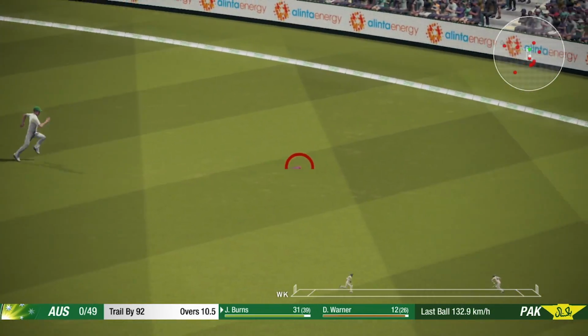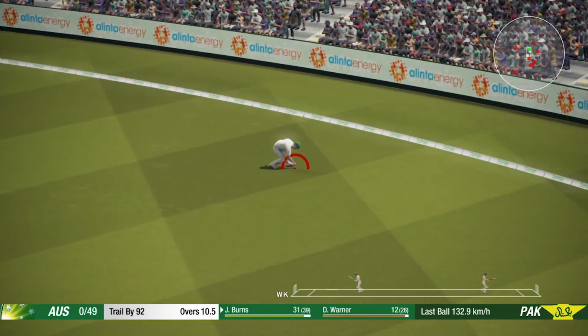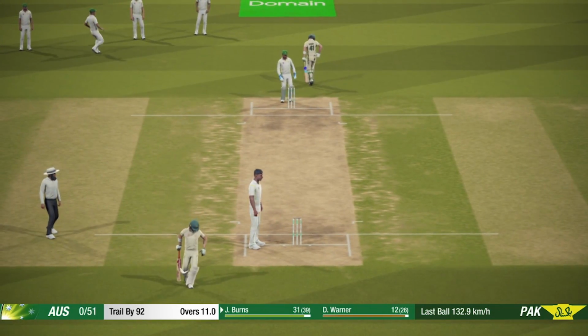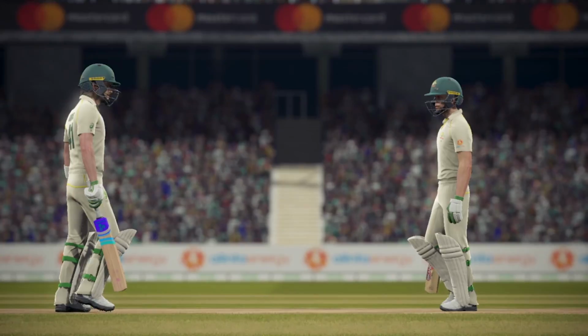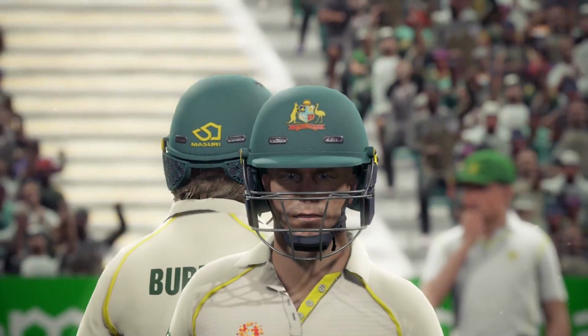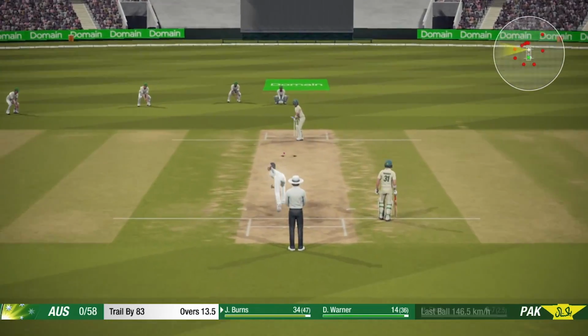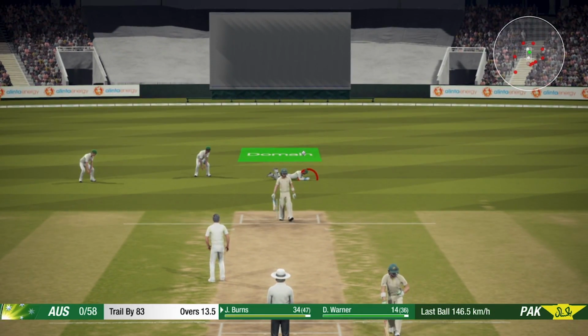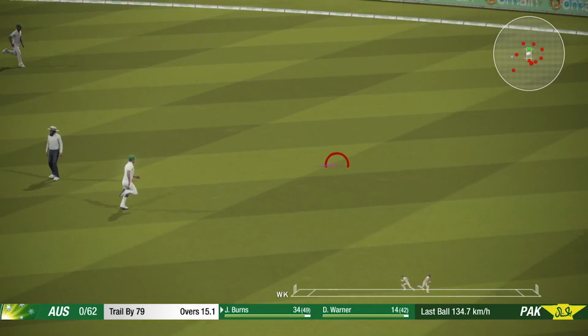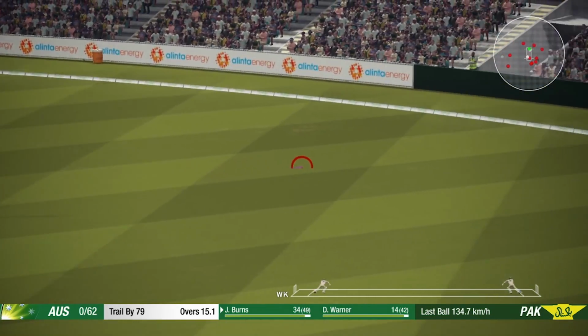So Joe Burns tucks that away onto the onside, picks up 2. Maybe even think about 3. Not going to take on the risk. But they bring up the 50 for the second time in as many innings in this match. Burns and Warner, and you'd like to think with... Oh, that's a tight leave. With the way that they're playing, that they can continue this partnership and really push it on to be a really big one.